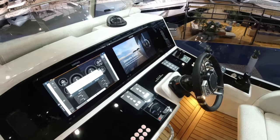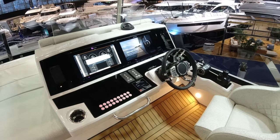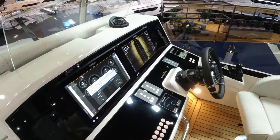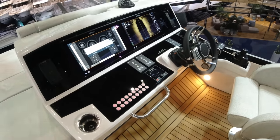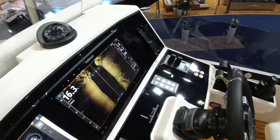So helm console with an upgrade here to the premium Simrad pack, so we've got twin plotters, an open array radar, AIS, DSC, VHF, autopilot. Everything's integrated. Also works through an iPad with Simrad's Go Free Wi-Fi module.